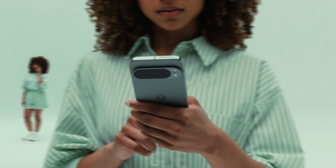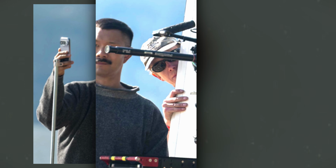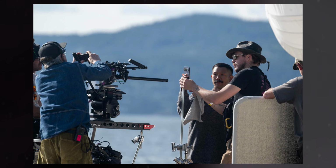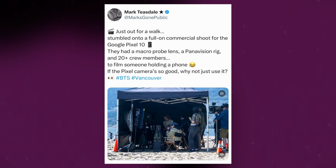So, buckle up, because this might be the wildest Google Pixel leak ever caught on camera. Literally. The Pixel 10 has just been spotted in the middle of a full-blown commercial shoot, and this time, it's not some blurry render or sketchy prototype. This was a professional shoot, out in public, and someone recorded it all. The footage was shared by Marks Gone Public on X, and what they captured is insane.